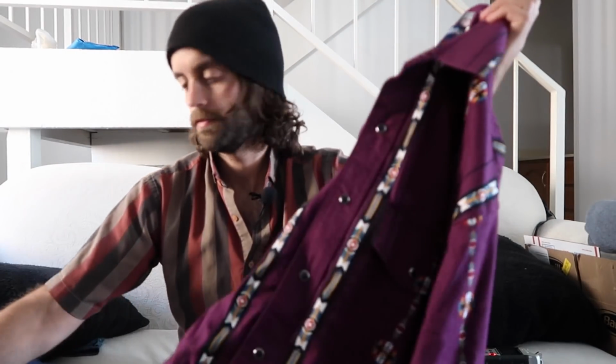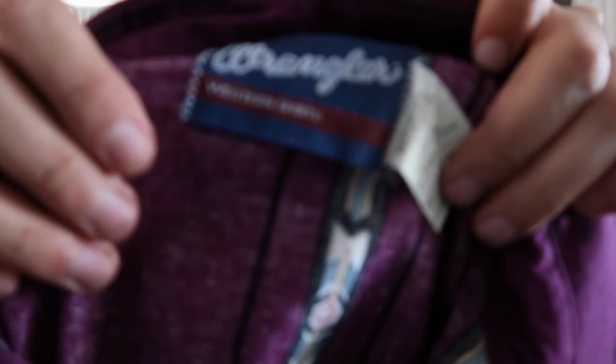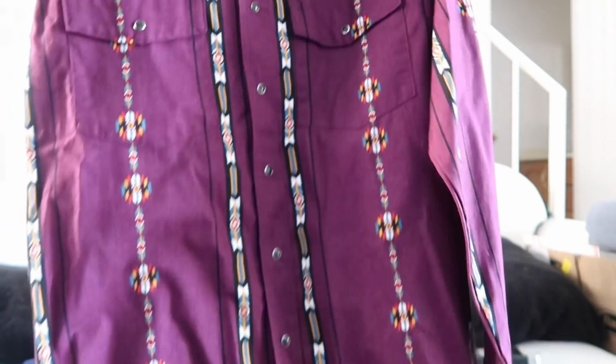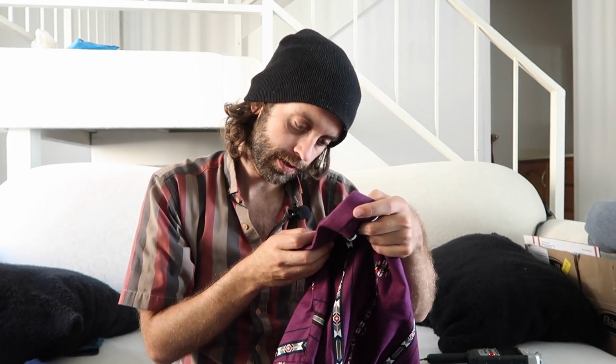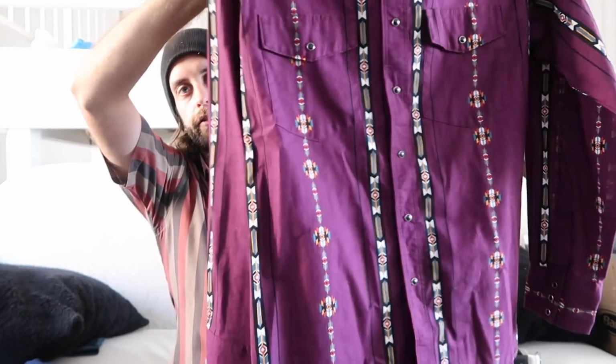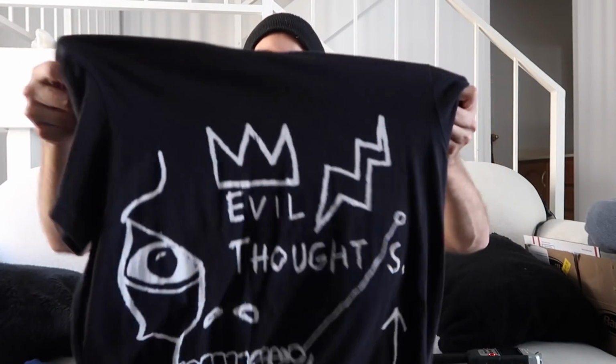Here's 2 shirts. This is a vintage Wrangler Aztec Southwestern Geometric Pearl Snap Western shirt, purple, size large. Is it made in the USA? Nope, it's made in Honduras, doesn't matter. That is worth probably around 30, 40 bucks. And I got it for $5. Got this one from the same person for $2.